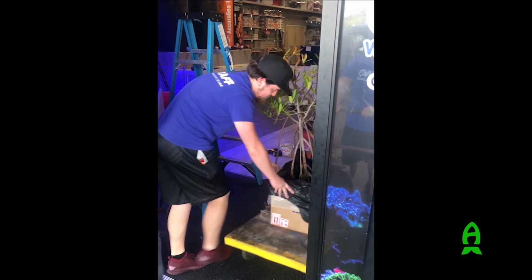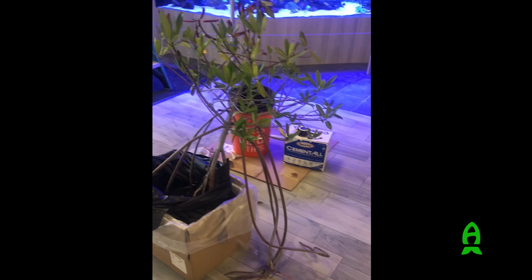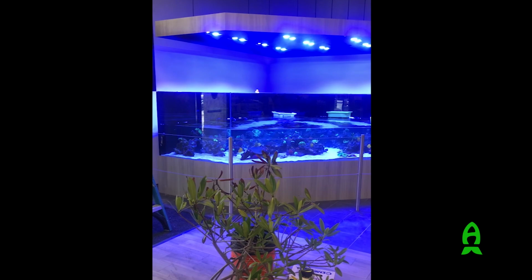It's here. The Sprung mangrove has arrived. We have it here, and eventually today it'll be here in our brand new 2,000 gallon lagoon tank at Worldwide Corals.